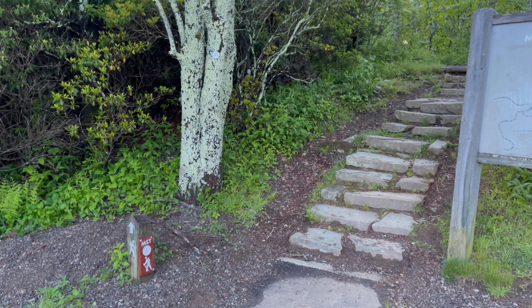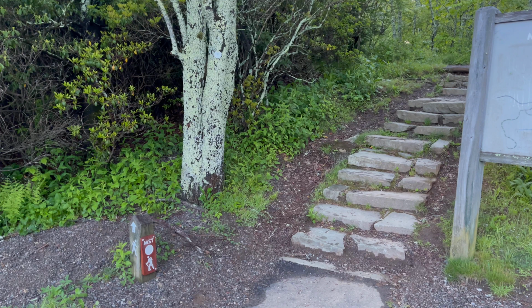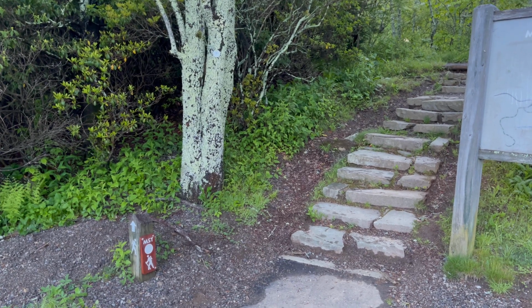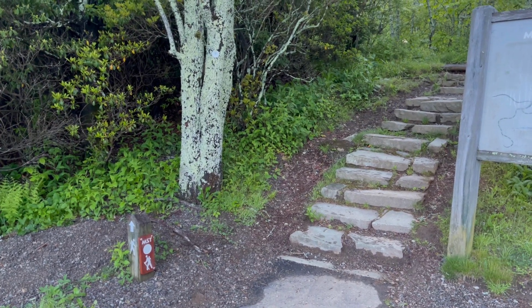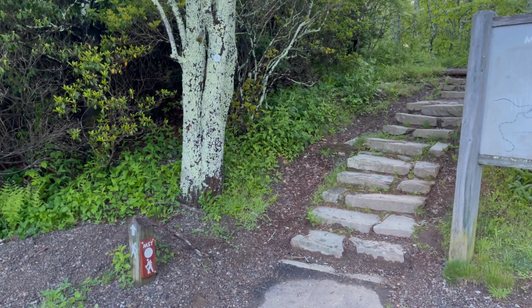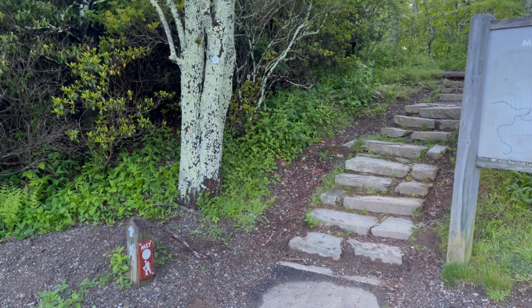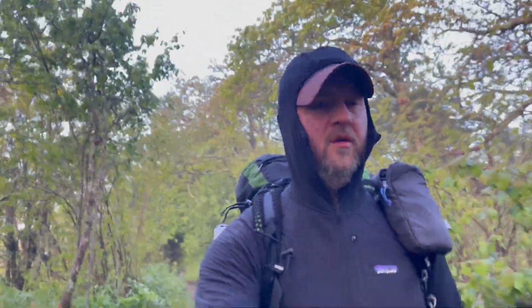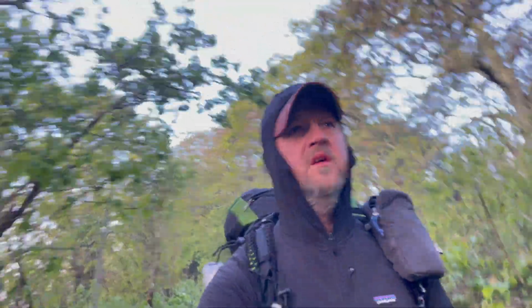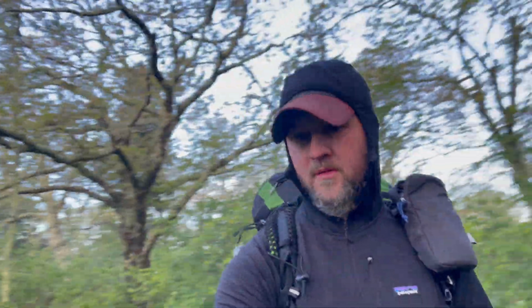And away we go. Bright and early start. Got about, I'd say, 13, 14 miles to Lake Powhatan Campground. So should have some nice views, and it's pretty much all downhill. Really, really cold this morning for the end of May. Wow.